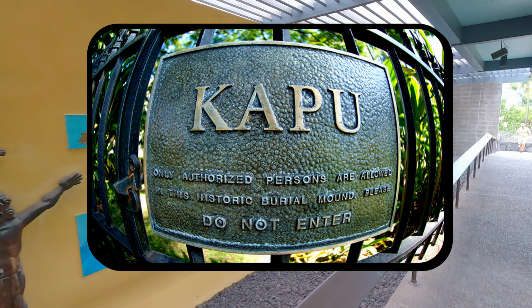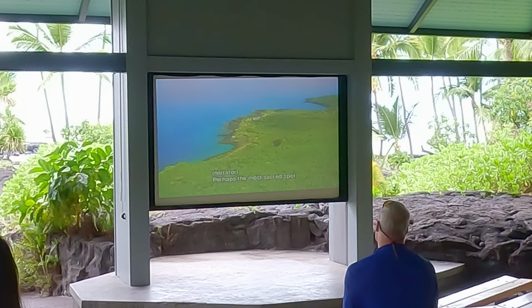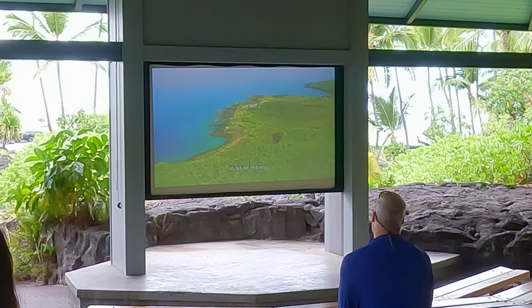Examples of these rules are the following. Women and men couldn't eat together. Women couldn't eat or do certain things because these things were linked to gods. Examples are canoeing, eating pork, almost every type of banana, coconuts, certain types of fish, while men could do this.